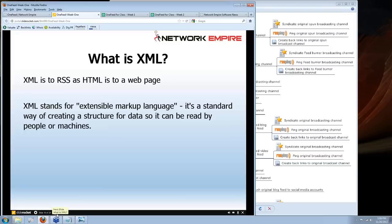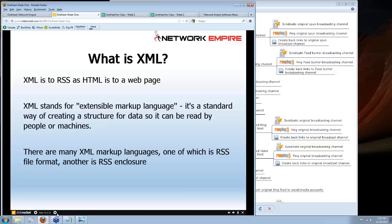XML stands for Extensible Markup Language. It's a standard way of creating a structure for data. The W3C, the World Wide Web Consortium, has a standard for how you put XML together. And that makes it easy to transfer between computers, easy for pretty much anything to read, because it's a standard way of expressing the data. It doesn't matter what programming language you're working with, you can write code that will easily extract the data out of that XML and then use it however it needs to be used. So it's really a very cool thing.